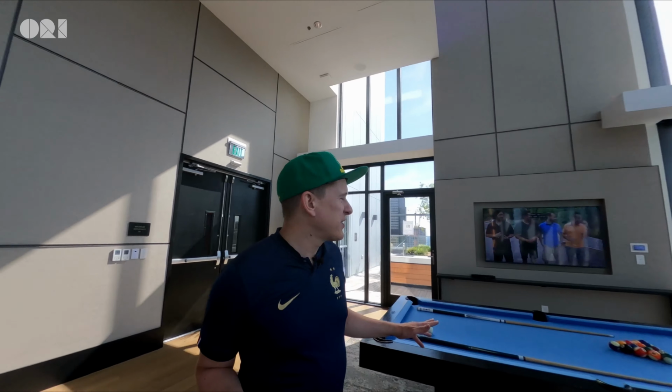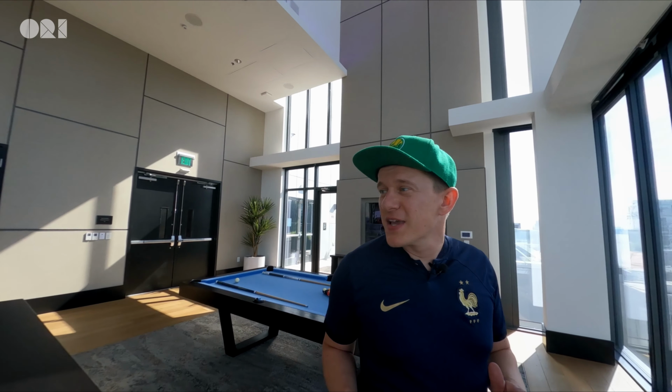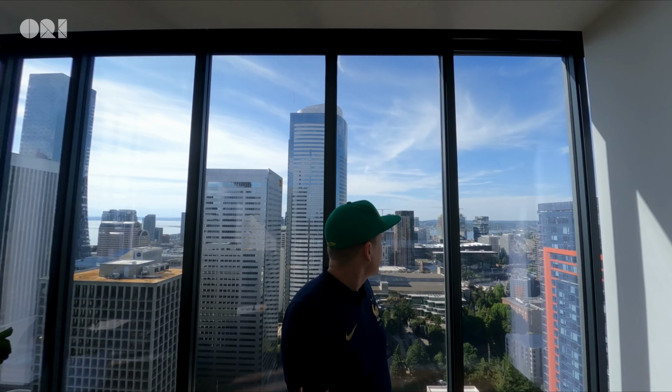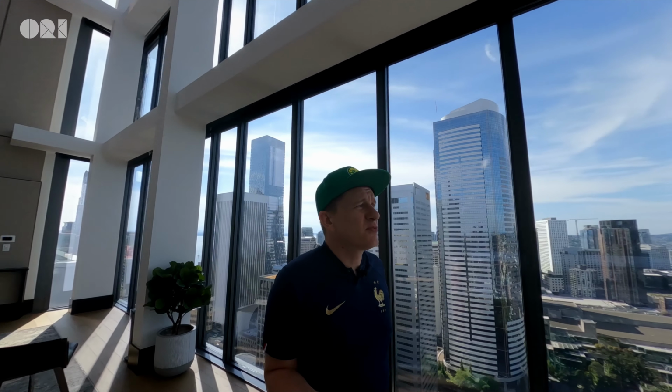So on the 31st floor of the West Tower at Ovation is the amenities deck, and I gotta say, it might be my favorite amenity deck I've seen at any Ori building. Just look at that. So you've got a pool table out here, a bunch of big screen TVs, you've got dishwashers and fridge and a wet bar so you can have some friends over here. But I mean, the views are just absolutely insane. You can see all around Seattle. It's really, really beautiful. The mountain range off in the distance. It's just so cool up here.